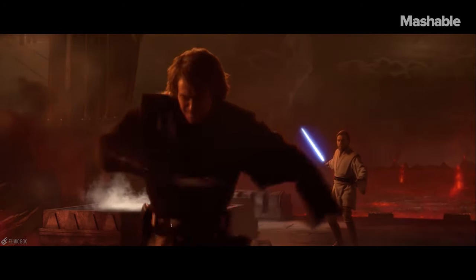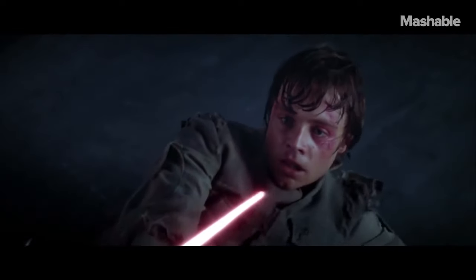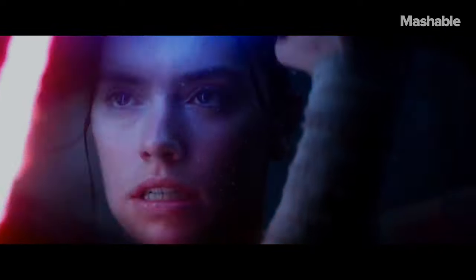The first is by watching them in episodic order, going from Episode 1, The Phantom Menace, to Episode 9, The Rise of Skywalker. This might seem like the most logical way to watch Star Wars, right? It follows a straight, chronological line. You start with Anakin in his trilogy, then Luke in his trilogy, and then Rey in her trilogy, one after the other. But because George Lucas is a genius, that's not the order they were made in.